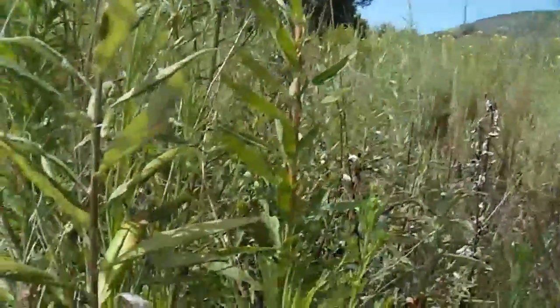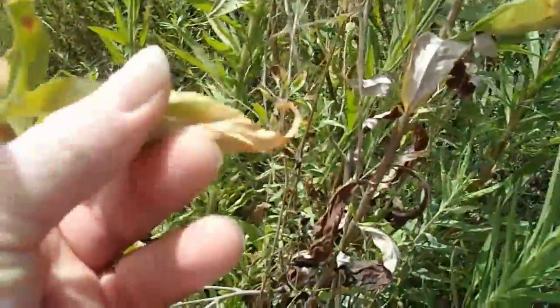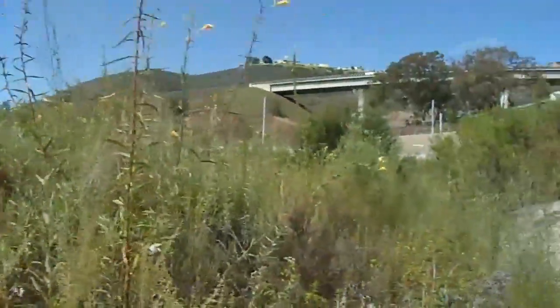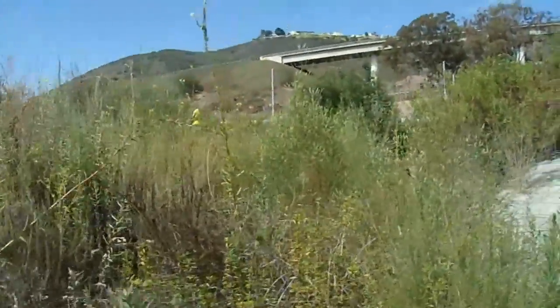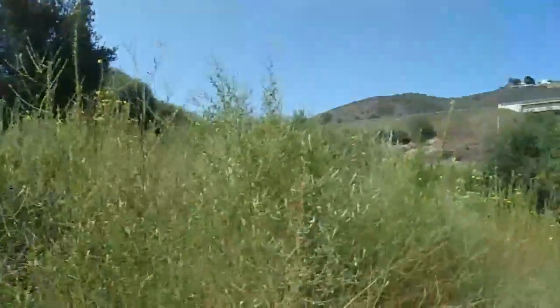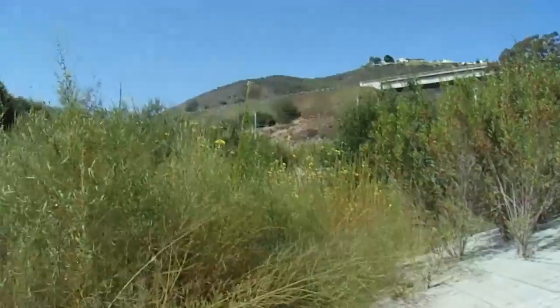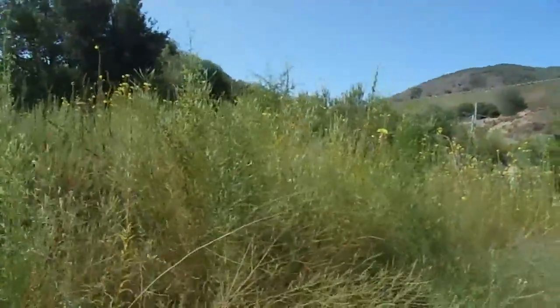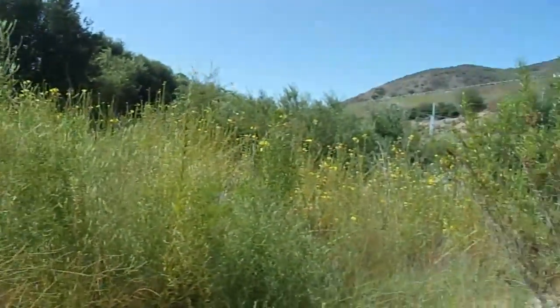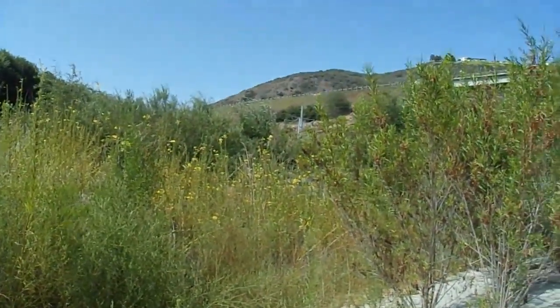Hirsutissima, they are a little fuzzy. They do have some trichomes on them, so there's a little fuzziness to the leaves. And they do form these large colonies in these areas that are near creeks and seeps and drainages. So sometimes you'll be in an area and you'll see tons of them. In other places they'll be more scattered, but here is a very, very nice sized population right along here.